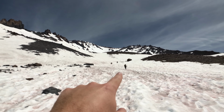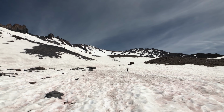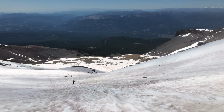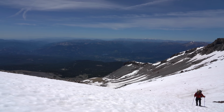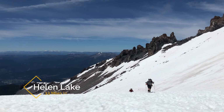There's Amy right there. That's our destination for today, our campsite at Helen Lake. The climb here gives you a little test of what you're going to experience tomorrow. We are almost to Helen Lake, but this part is tough. Helen Lake is your home away from home on Mount Shasta.